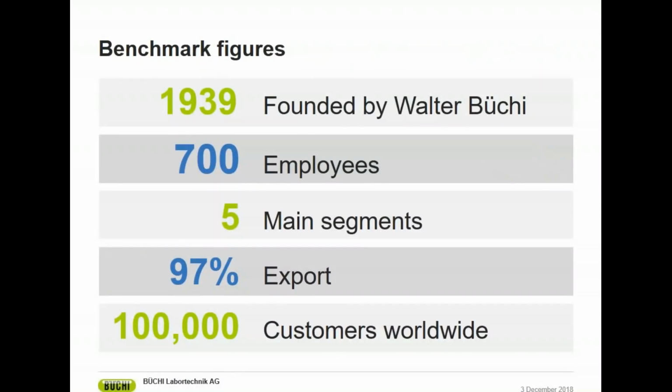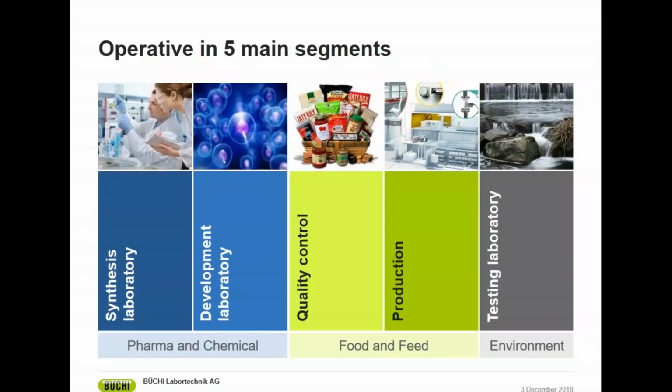Büchi has been founded in 1939. We have about 700 employees, work within 5 segments. Our turnover is about 97% on export, and we have over 100,000 customers worldwide. Our main segments are in chemical, environment, feed, food and beverages, as well as pharma and biotechnology.